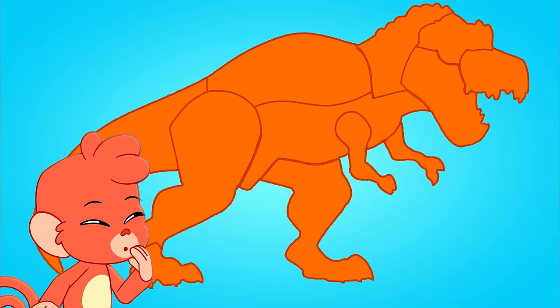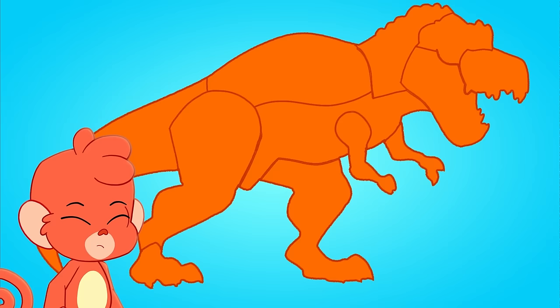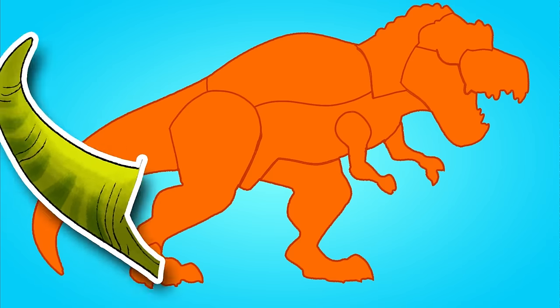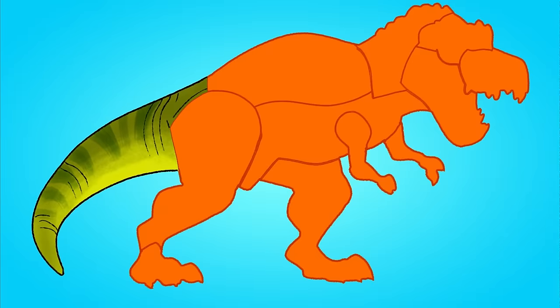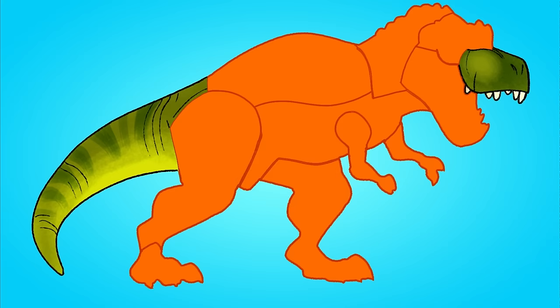Hi, Baboo. Do you know which dinosaur this is? Do you want to find out together? Let's look at the first piece. Oh, I think this is its tail. Yep, there you go. It's long and it's green. What could this be? Oh, it's its snout. Look at those sharp teeth.